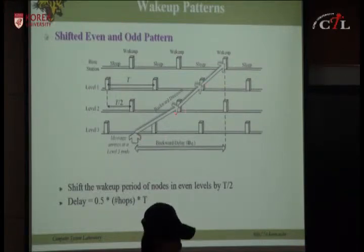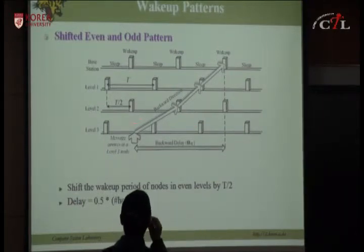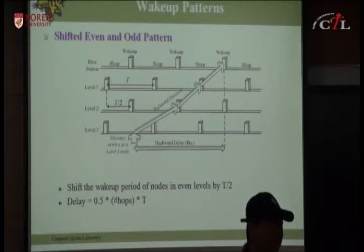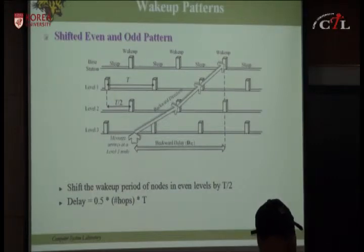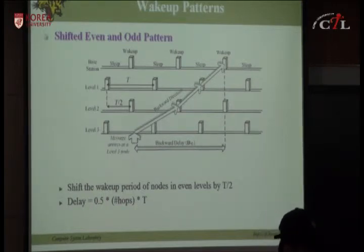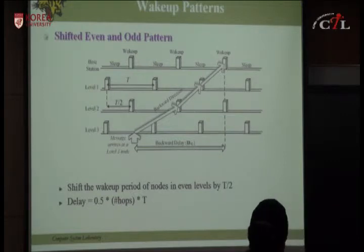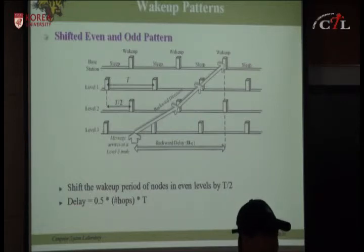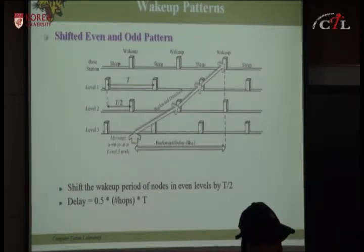But his figures are somewhat misleading, right? Because if you think about it carefully, consider this. You detect the event, okay? And then you wait until the next hop, your parent, wakes up. You will experience 0.5 cycle time. Agreed? That's the first hop. From the second hop, you experience 0.5, 0.5. So 0.5 times 3. Okay? So if the distance is h hops, then you should experience 0.5 times h times the cycle time, right? That's the delay.